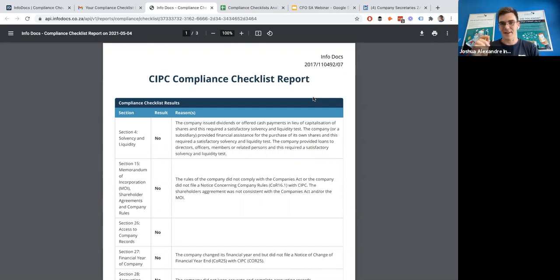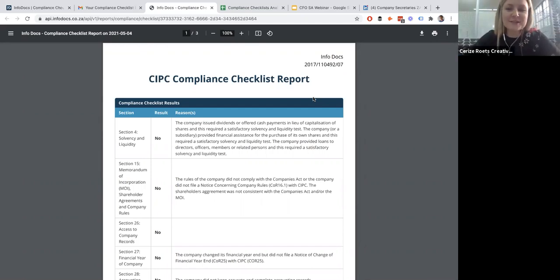I see we have a question I want to quickly address, yes. So how do we address AR final deregistrations? Unfortunately, with an AR final deregistration, it's a manual application to CIPC. It's quite a lengthy process. You fill in a form called a Core 40.5 and you send it to reinstatements at CIPC or something along those lines.